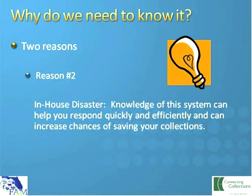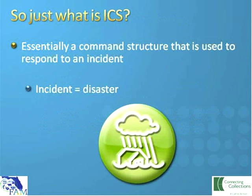So, again, we're going to go back. What the heck is it? You've not heard me talk about a lot of fun terms. You've not heard me talk about a lot of different things. Basically, ICS is a command structure that is used to respond to an incident. What's an incident? An incident, in our case, is a disaster. An incident can be a special event, an incident can be a tour, anything along that line.